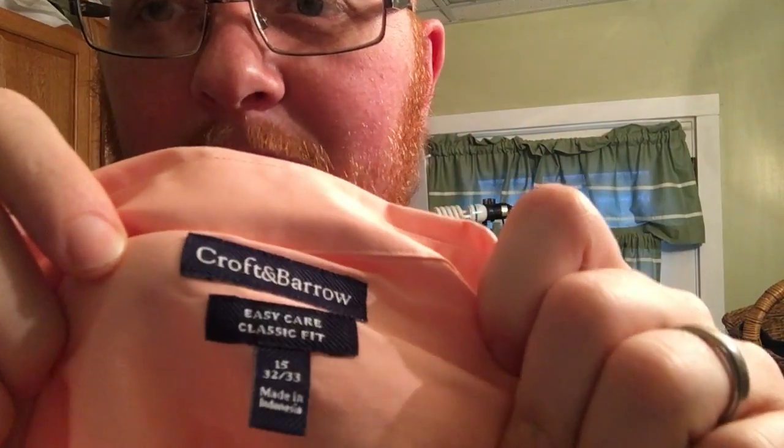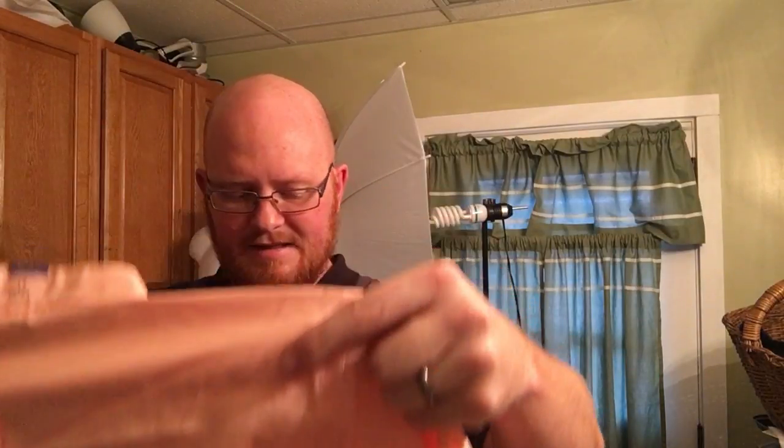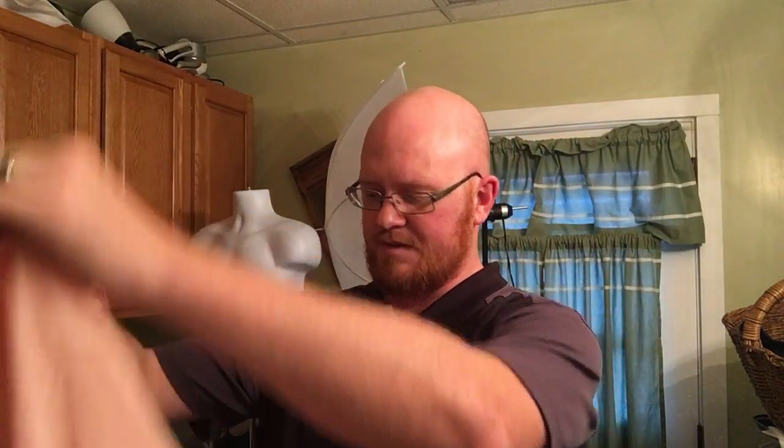this is back to my dollar stuff. All right. Now, normally, Croft & Barrow, I'm not going to pick up ever, for the most part, unless it's new with tags. And this happens to be new with tags, and it is an Easy Care Classic Fit. It's a smaller size, 15, 32, 33. I'm guessing that's a medium. I wear like a 17.5, so I typically don't look at stuff much under that, but it's a smaller size medium, maybe even a small, but it's still got the tags on it, and it's got the original price tag on it. It did come from Kohl's. It's got that $40 price tag on it.